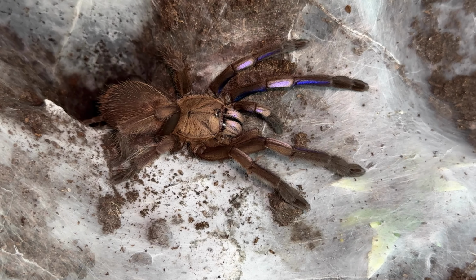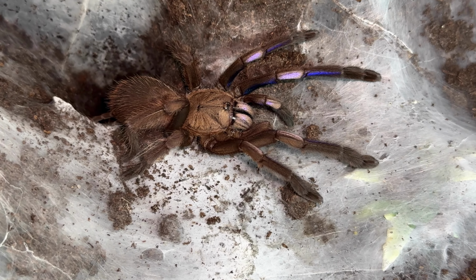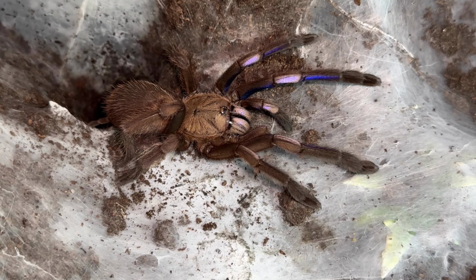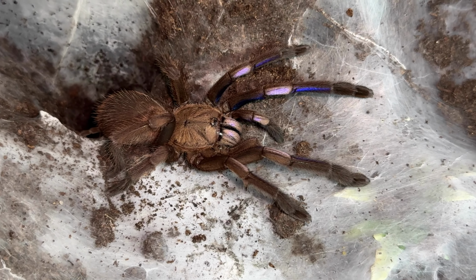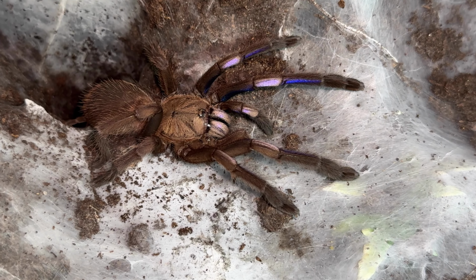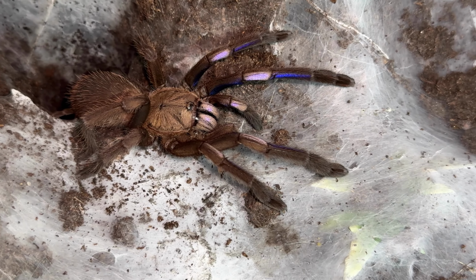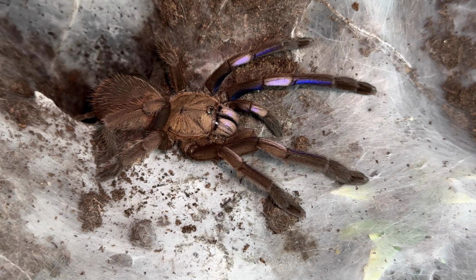She is coming up for a moult at the end of this month. April, May, June, July, August. Yeah, like every 5 months she's been molting. So obviously she's grown since her last one, so it might stretch a bit. But she last molted towards the end of April, so the end of this month will be like 5 months. So maybe like the middle of October, she might molt.